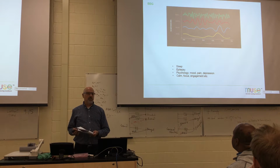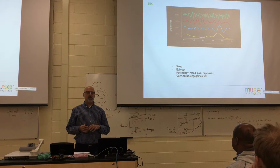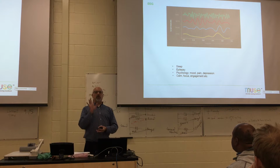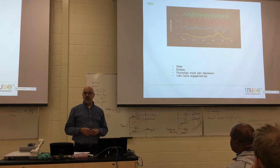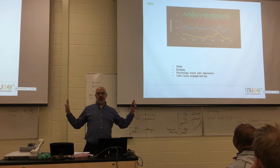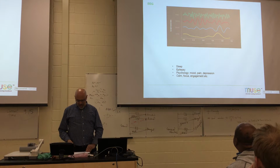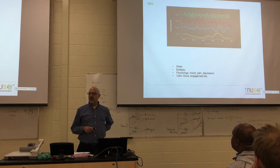Alpha is strongest when you're relaxed, and you're also doing inhibition control. So if you were lining up to take a free throw, and you were trying to block out the sound of the crowd, your alpha signal would increase, and that's a signature that you're trying to inhibit other sensory input. And then beta is strongest during active thinking and concentration.